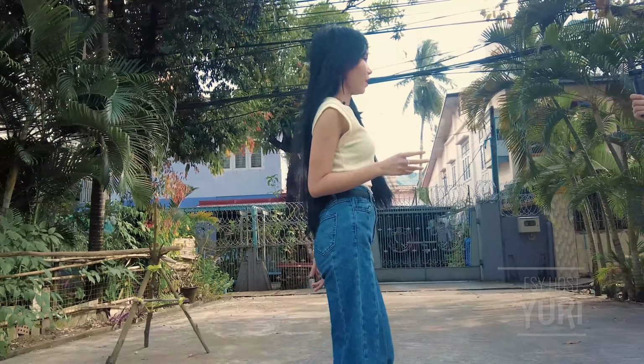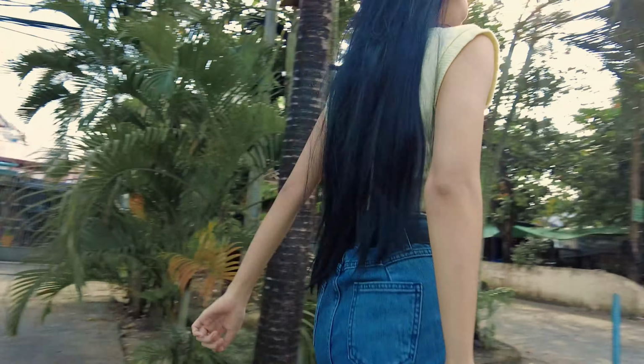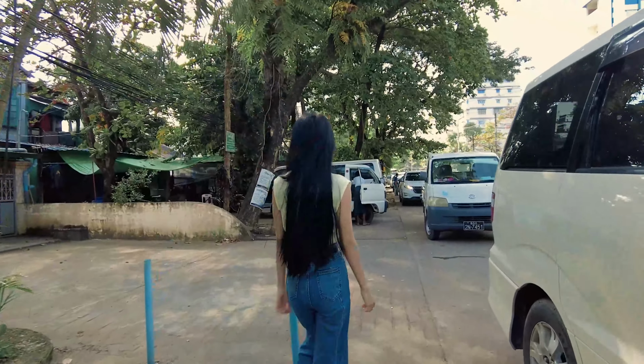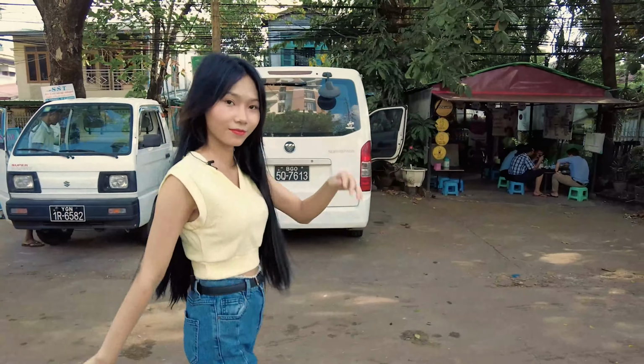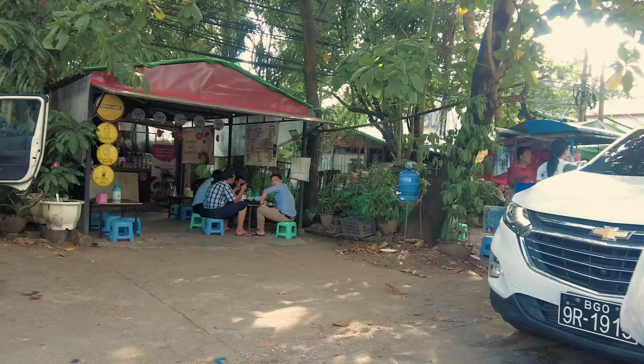Now I am near Peter Road and Tengganjo Township. Let's explore here together with me. This is the Nyamafu and small store.